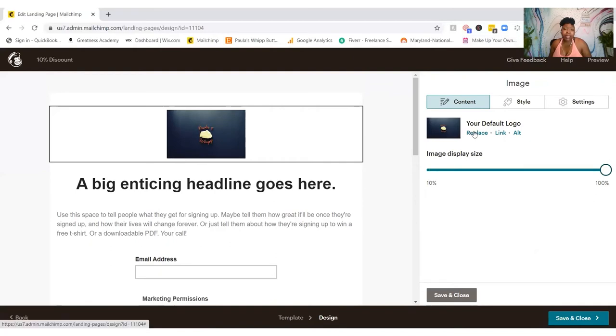We can replace it, and I'm going to hit replace just so you can see the content studio that I have going on. Like I said before, it houses each and every one of your photos. All of your media is housed here inside the content studio. So when you're uploading things and you're adding things, it's like a portal for all of that.